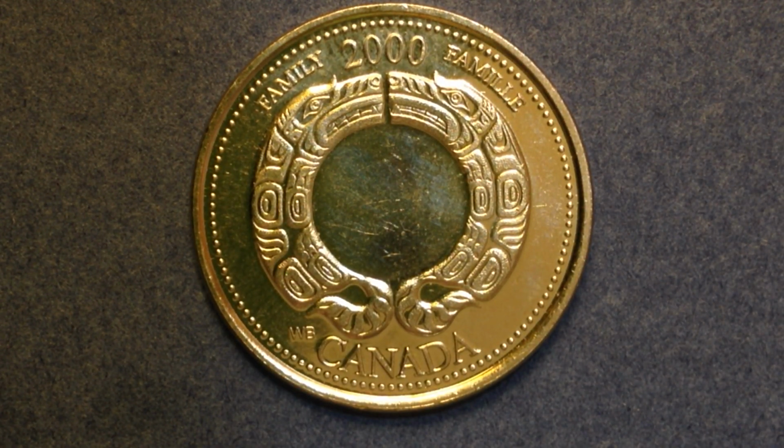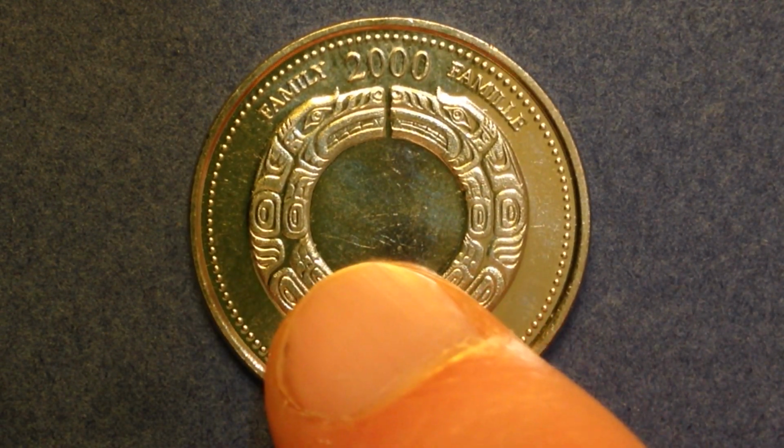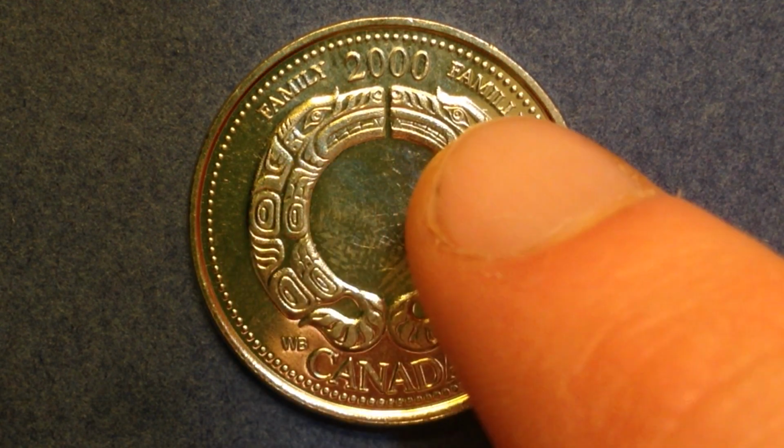On the reverse side right here, we see 2 wolves symbolizing togetherness, surrounded with the bilingual inscription of Canada. So it's kind of hard to make out those wolves, but we see the wolf's face right here at the top, and so those are the 2 wolves. We've got the bilingual inscription up here at the top, family in both English and French. The mintage on this one, similar to the previous 2, is 35,107,000 of these that were made. In uncirculated condition, it's worth about 94 cents.